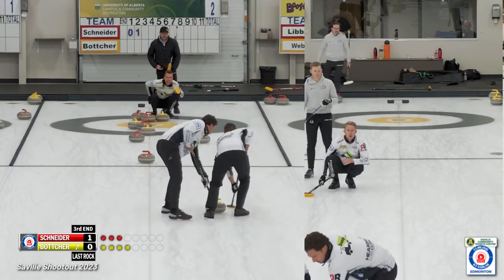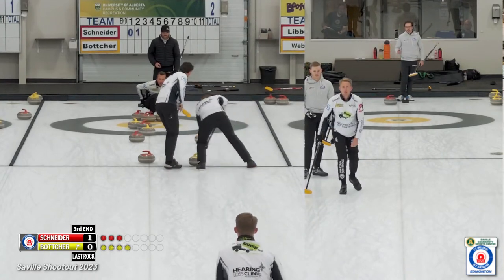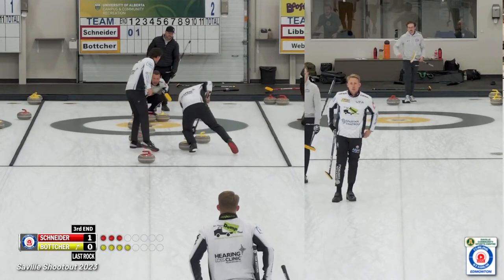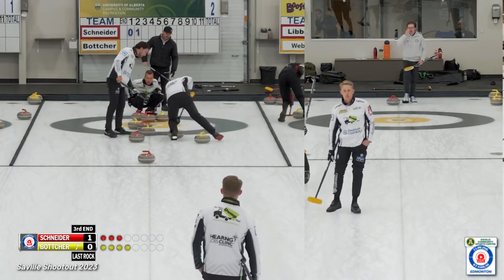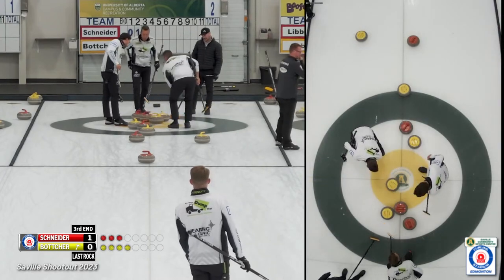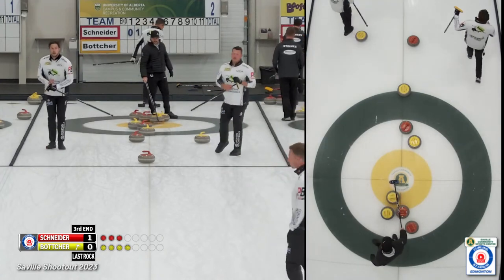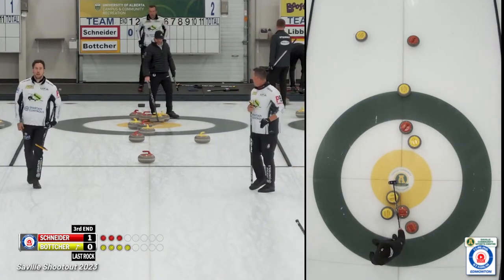Mark Kennedy's first stone. He's got a long way to curl. And there it goes. Catch. It does curl enough. Shot rock. Does kind of leave the face open. As smaller and smaller that scoring area gets.